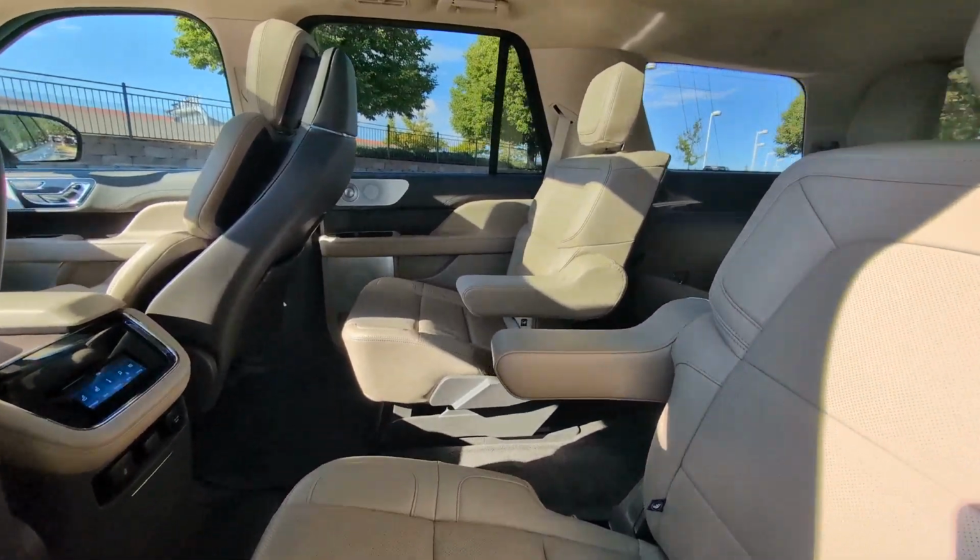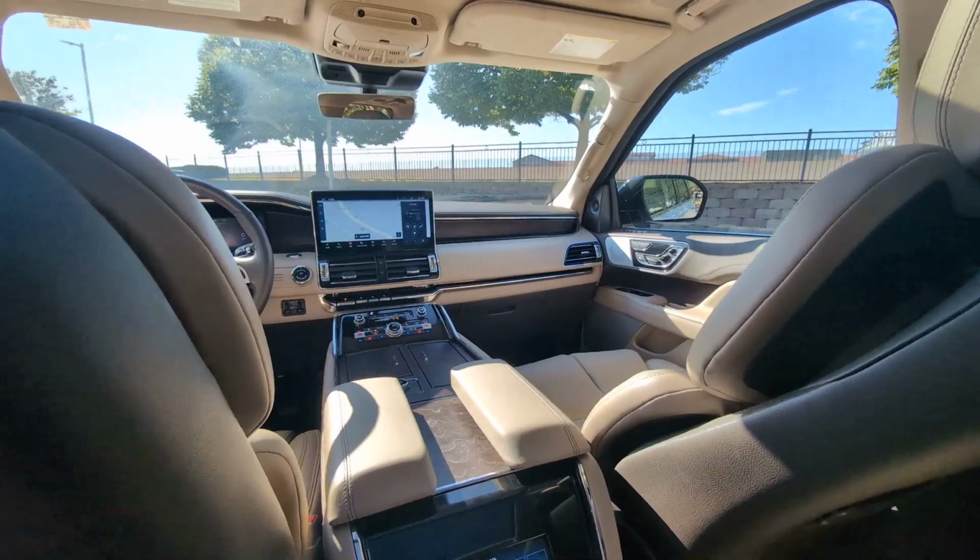Get into the Navigator. Our team will give you an outstanding test drive experience. Stop in today.